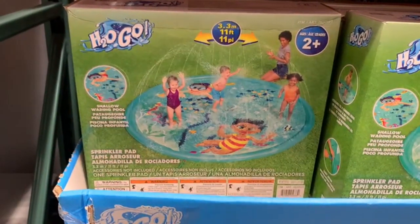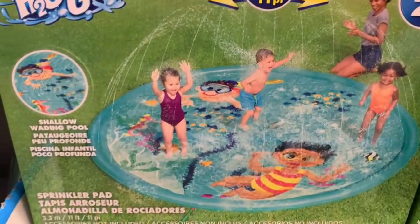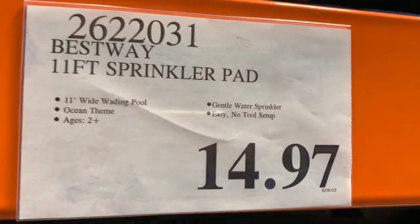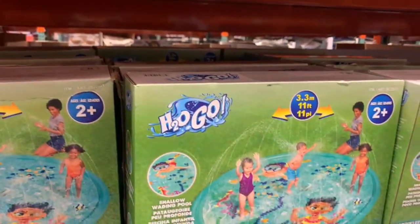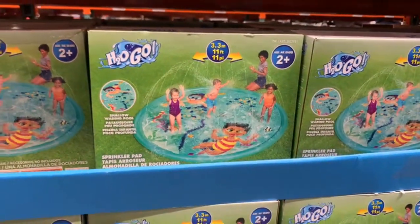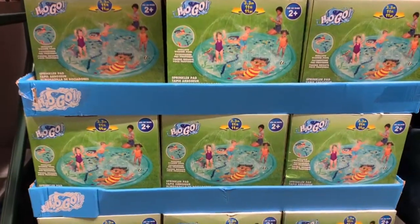Alright guys, so let's start off with summer items here at Costco since some of these items are marked down already. So here we have the sprinkler pad. This one is 11 feet and it's currently selling for $14.97. It's a gentle water sprinkler. It's easy, no tool setup is required, and it's perfect for the young little ones, right? So the age recommendation here is ages 2 and above. A great summer activity for the kids.